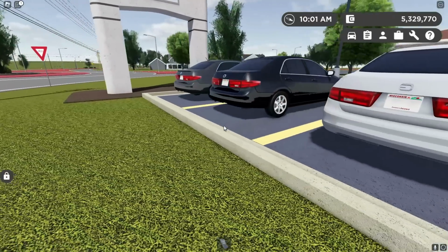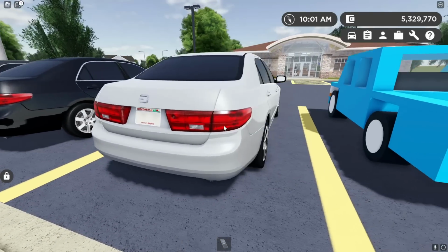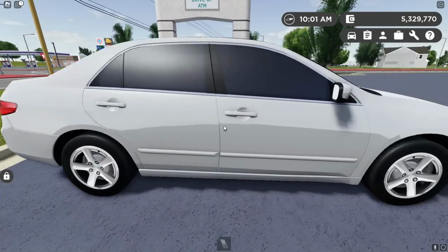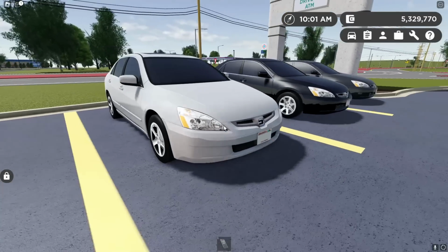Now we're moving up to the higher trims. Now we have the EX. This is just the EX. This is higher than the LX, but we are now back in a 4-cylinder. It's the same thing. This is the EX V6. This is the EX 4-cylinder.